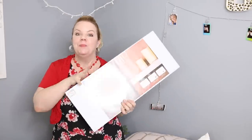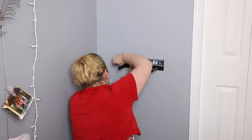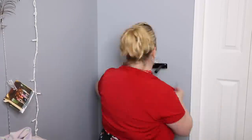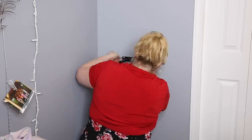In the pile of junk in the corner, I found a bunch of floating shelves. I think the homeowner had intended to use these. They're perfect for a butterfly because butterflies are visual organizers. So I have the perfect spot to hang these to create tons of visual storage and not spend any money at all.